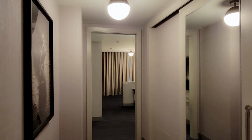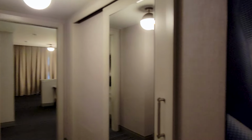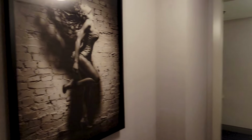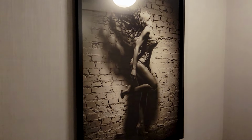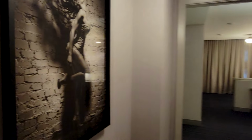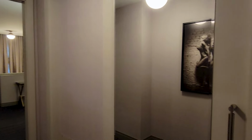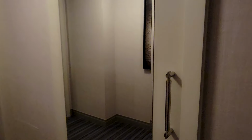Okay, so here we are. You'll notice by the echo, greeted with a little unique artwork, as is typical for the Cosmo. They try to get that erotic theme going on here. This is a one bedroom suite, and this here is the bathroom. Let's check it out.